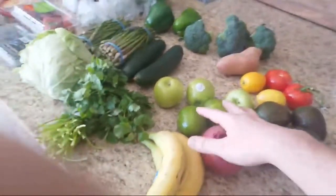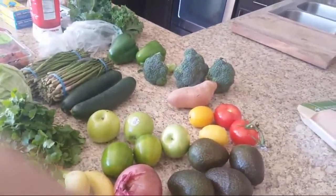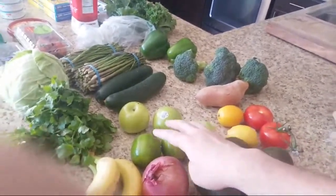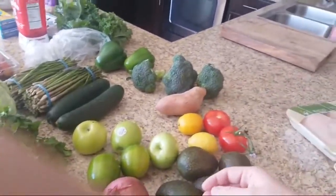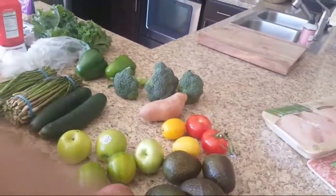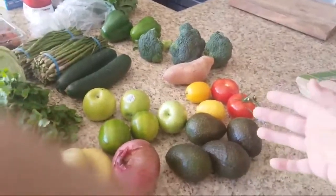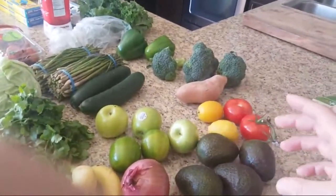We always get 2 lemons and 2 limes with every grocery haul, and those can be great for zesting. You can put them in water, obviously, but you can also squeeze them onto rice, or the lemons you can use to make dressing. Also, we use the mayo to make dressing.